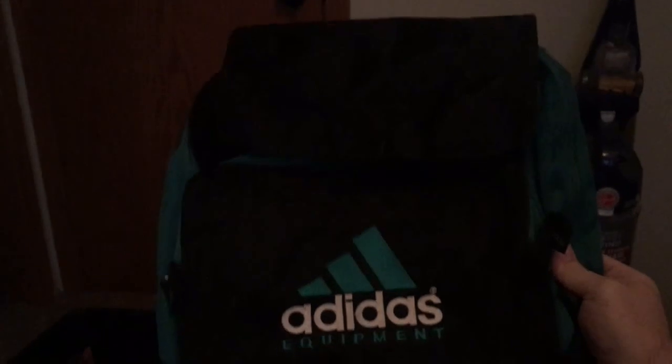We got that. And then this cool Adidas equipment bag. I haven't looked at it to know if it's vintage or anything, but it's got a cool look, cool backpack. So back to school, I think that's going to do okay. Okay, and with that, we are almost out of the hard goods.